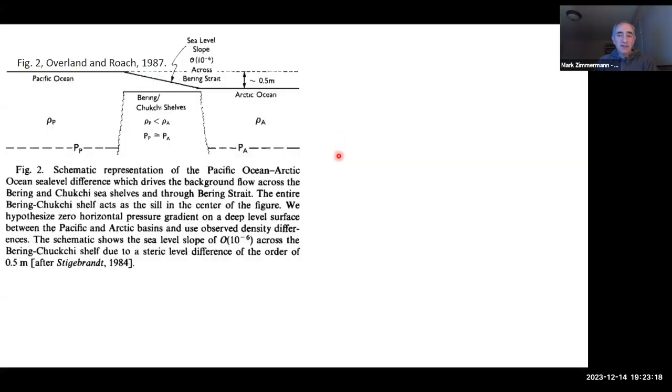Here are some figures that might help explain the oceanography of the strait. This is a profile view of the height of the Pacific Ocean, the Bering and Chukchi Sea, and then the Arctic Ocean. And this shows that, according to their calculations, the Pacific Ocean is actually taller in elevation than the Arctic, and it's taller by about 1/2 meter. So going from the south to the north, the main flow or throughflow actually runs downhill. Water runs downhill into the Arctic.